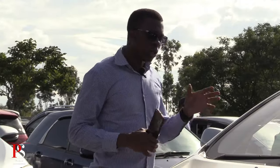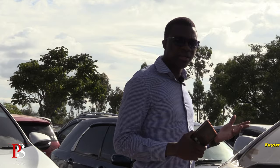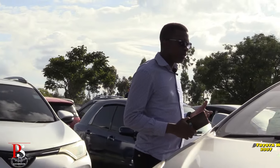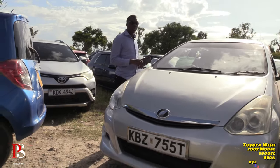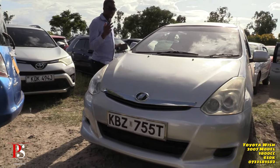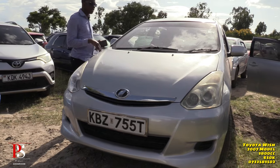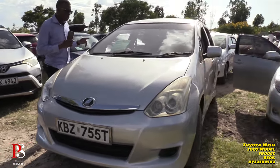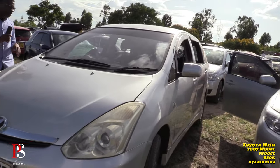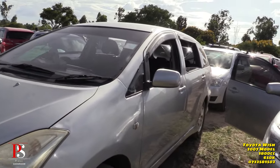We have a very clean Toyota Wish. The year of manufacture is 2007. This is a 7-seater car and the engine capacity is 1800cc. It's fully loaded. The price is 650,000 Kenya shillings. We negotiate. If you want this car, the line is 0722-581502. Yeah. So that's the brief about this car.